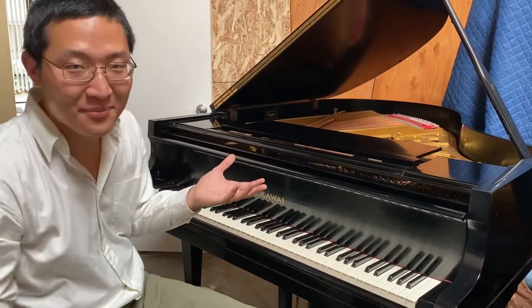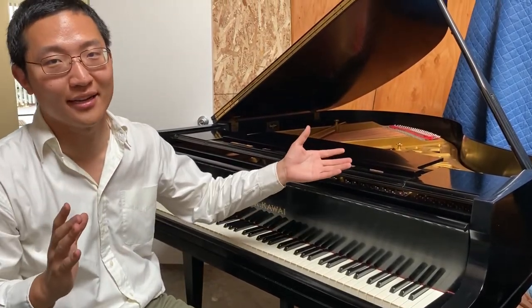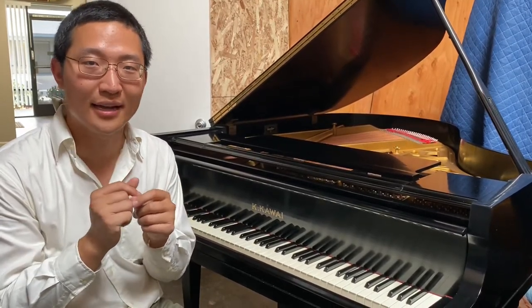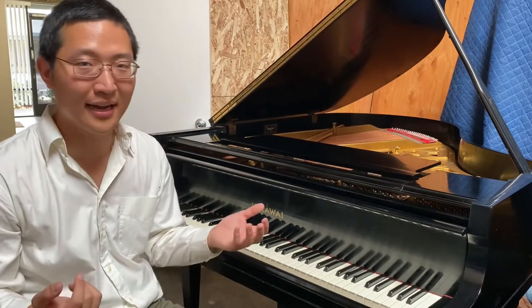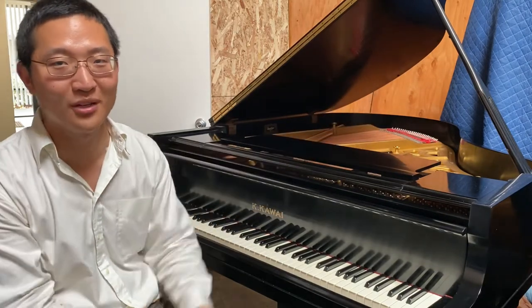So this grand piano is 5'10". Usually the longer the piano, the longer the bass string is. Most importantly, it gives you much more detailed information in the sound. You get much more detailed sound. So that's why the higher level piano you play, the longer grand piano you want to have.